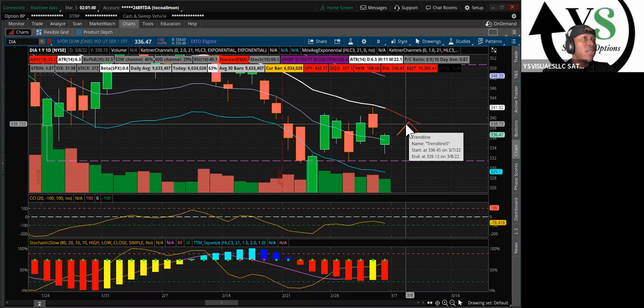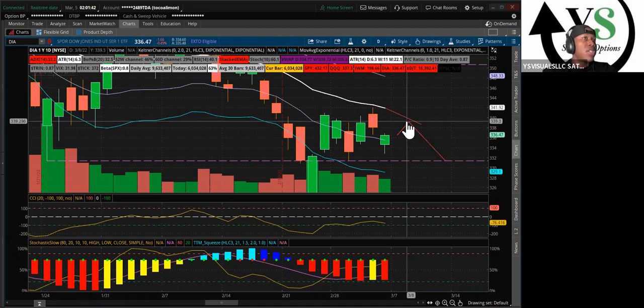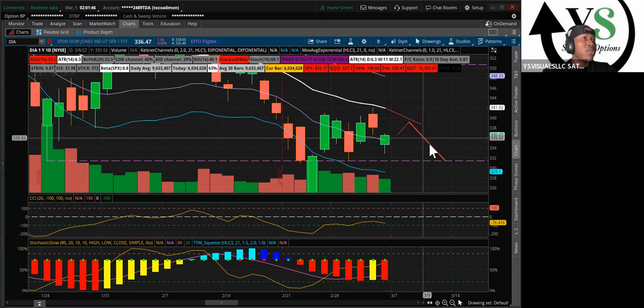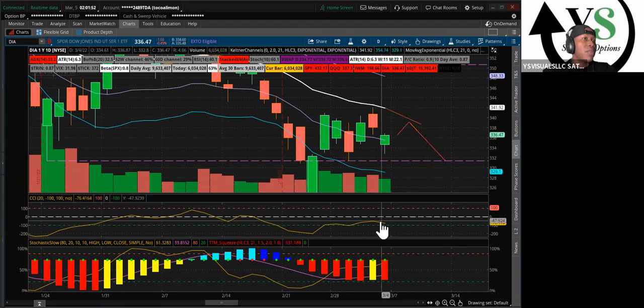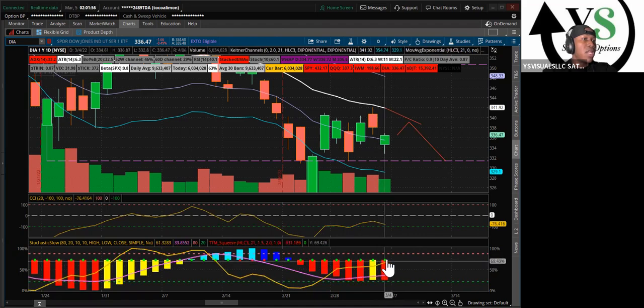And I have it templated for $339.13 for Monday, right? And of course, the rest of the week, Tuesday, Wednesday, and Thursday, right, I have it going as low as $331.38, right? The stochastics, which is over here, kind of has it going a little bit up, right? But flat overall, right?